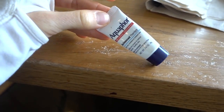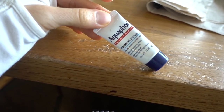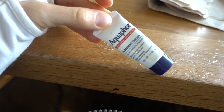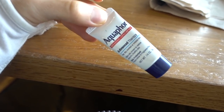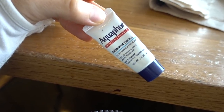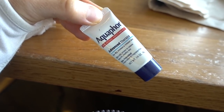I also have this little tube of Aquaphor, but actually I've discovered that this, for whatever reason, irritates my lips. It just doesn't do a very good job, the Aquaphor, and I'm wondering if I haven't developed a sensitivity to the lanolin in this or something. That'd be easy for me to blame it on, but I think it's just not as good as the CeraVe Healing Ointment or Vaseline.